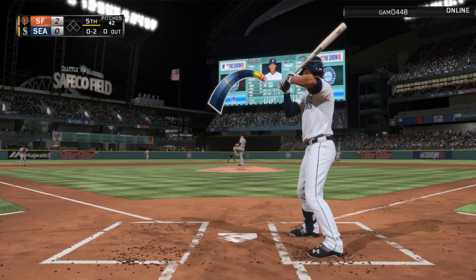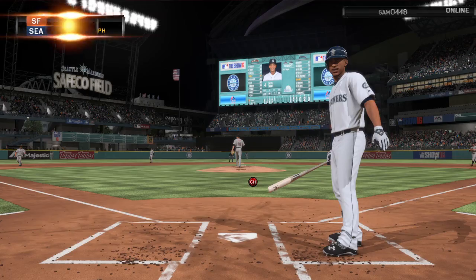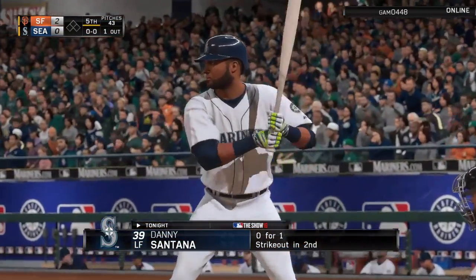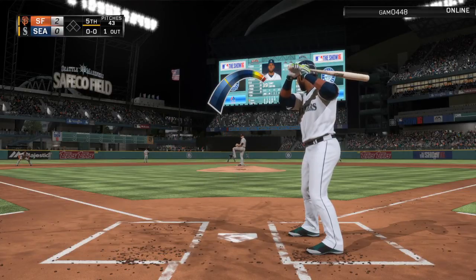And the pitch. Now a changeup locks him up as he looks at strike 3 called. 1 away. Stepping up to the plate, Danny Santana. He'll look to bounce back after striking out his last time up.